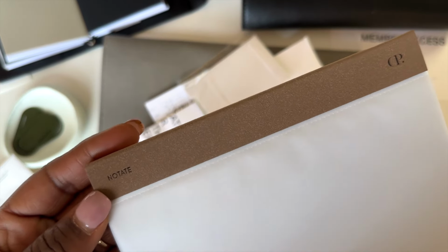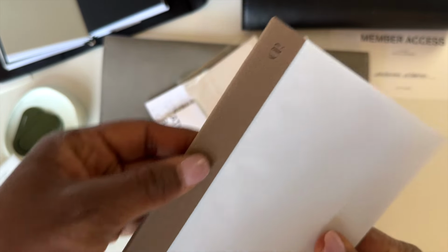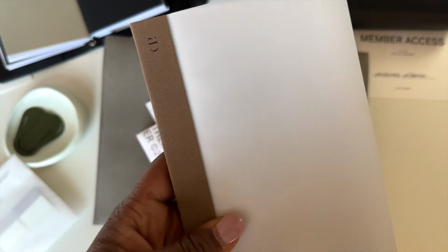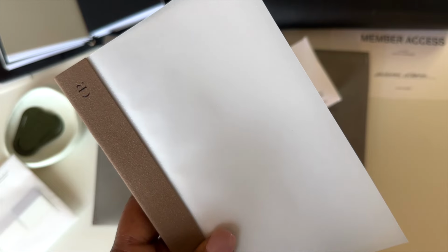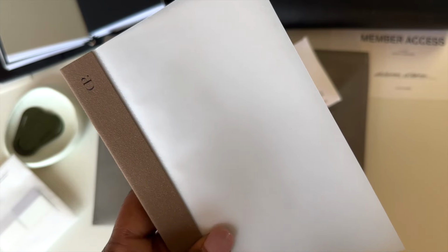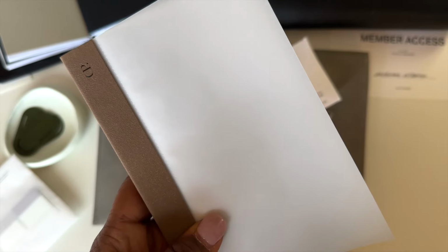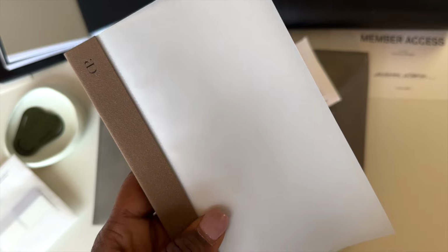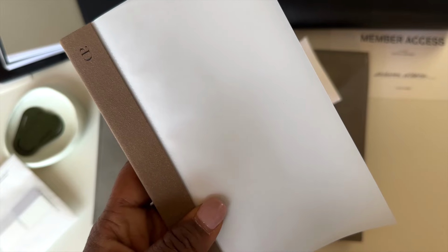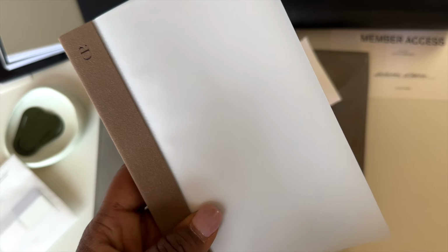But look at this. This is sleek. This says notate CP, and I love this. You should feel this. Velvety smooth. This says, discover your inner world as you delve into others' thoughts with our left-bound annotation notepad. Write down quotes that move you or provoke deep emotions. Dare to ask questions as you leaf through the pages and add in snippets of interesting information.